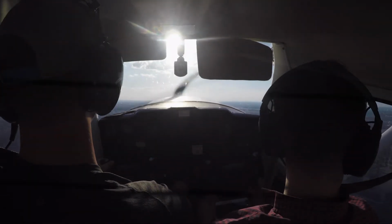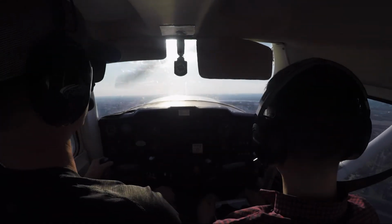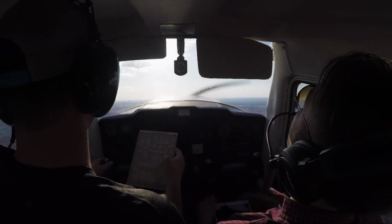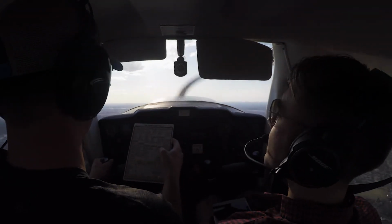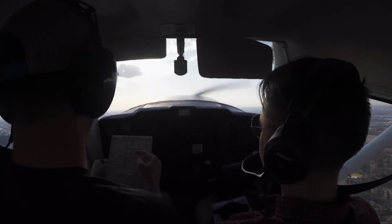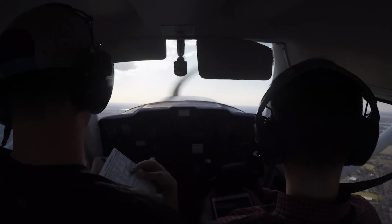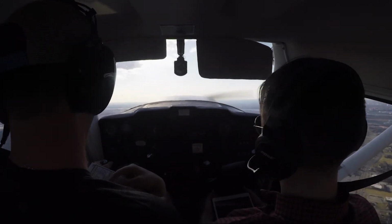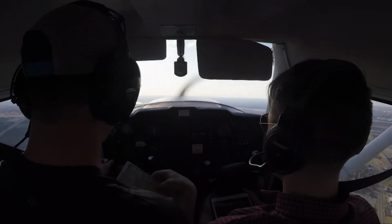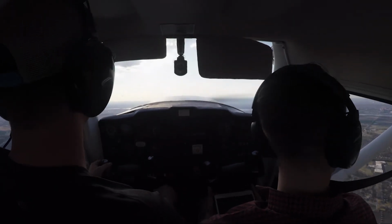All right, let's do climb checks. Climb, we're at 70 to 80. We're twiddling between the two. Power is set for climbing. Mixture is full rich. Instruments all look like they're good and in working order. And taxi and landing lights, you just leave those on. Okay, fine. We're gonna maneuver, so. Cool.